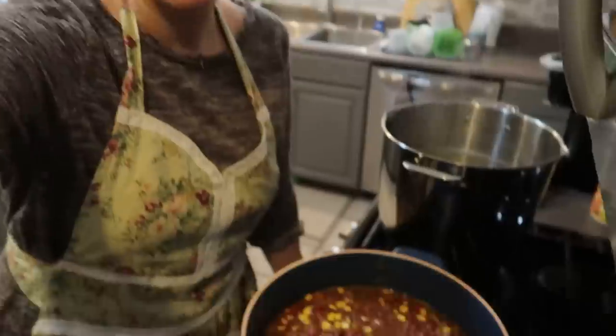Then put it over rice and make that haystack thing I was talking about, with a little bit of lettuce and the cheese, all that sour cream. It just adds up. You can also put it over pasta, add some cheese, and do like a chili mac dish as well. So boom, that one's done. Look at that, it was literally poured all together in the pot. I'm finished. Love that way to make that meal.